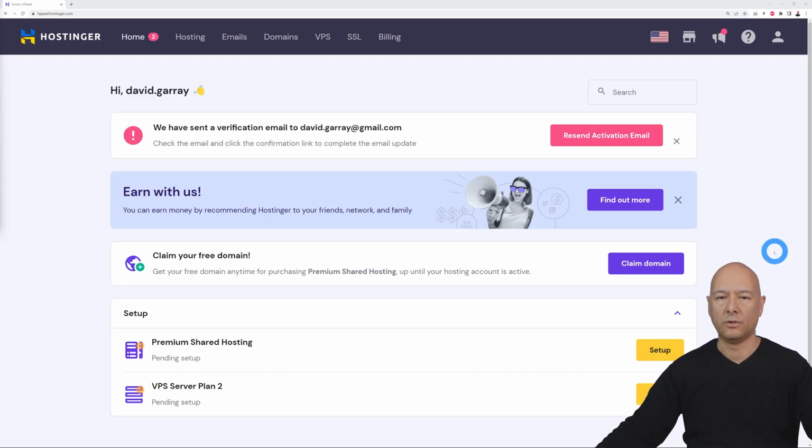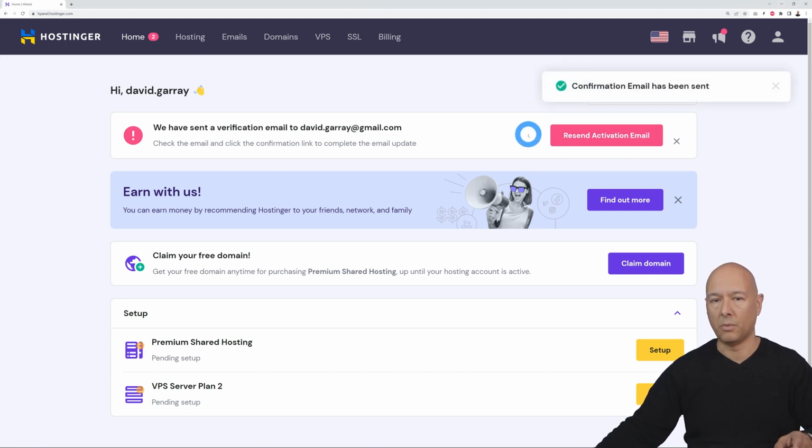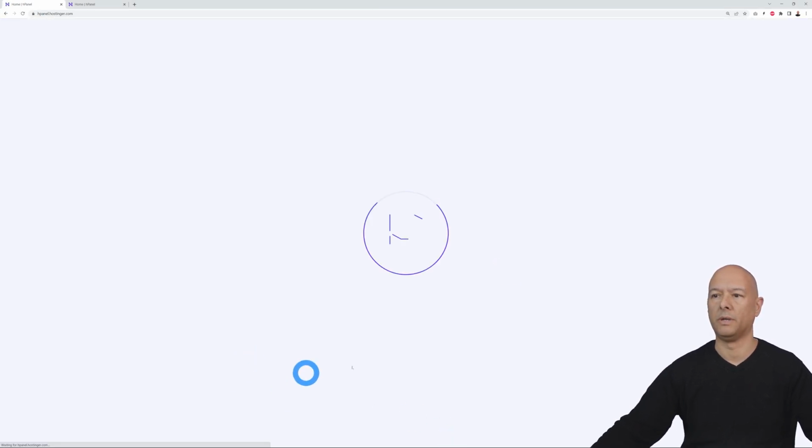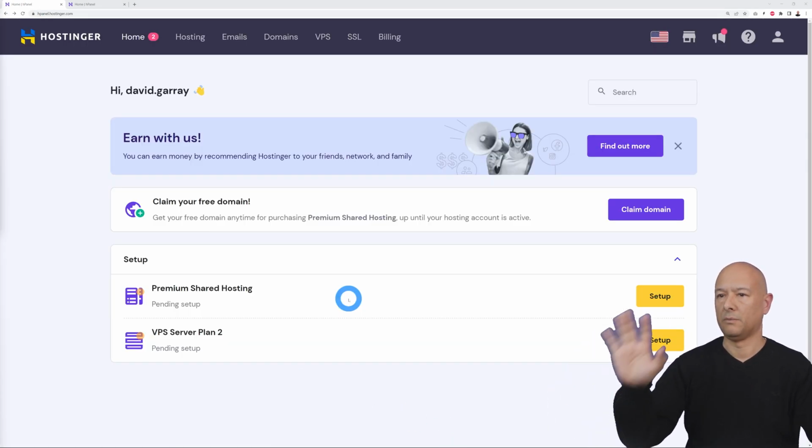So before you can use their services, you have to confirm that this is you. So normally they would have sent you an email confirmation. If you haven't received it, you can always click on resend activation email, then go to your mailbox and click on the link that's inside that email, okay? And then it will bring you back here and then you'll be okay. So once you've clicked on that link in the email, you can refresh your page and that message should disappear normally. Okay, very good. So as you can see, that message is now gone.